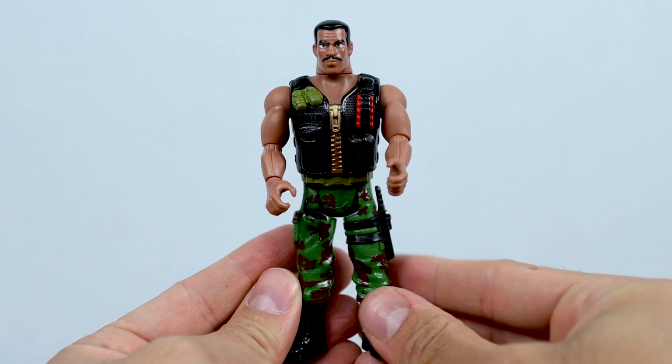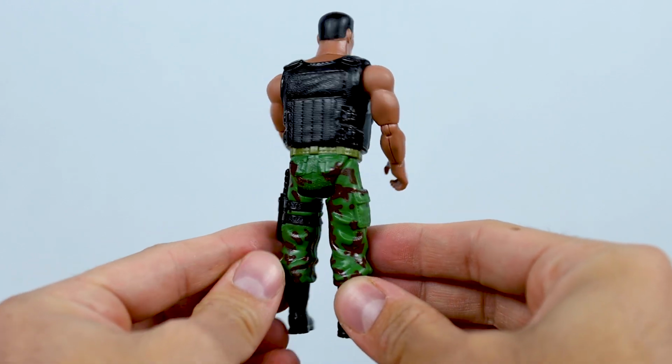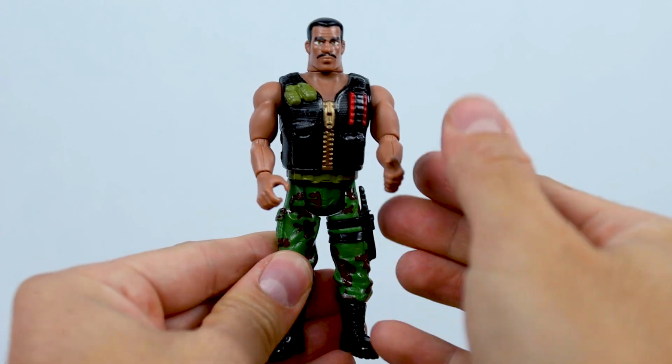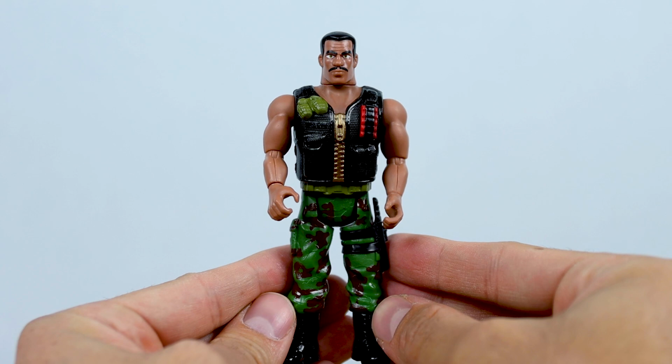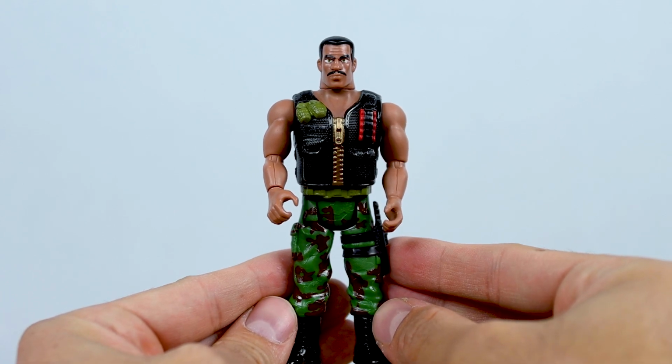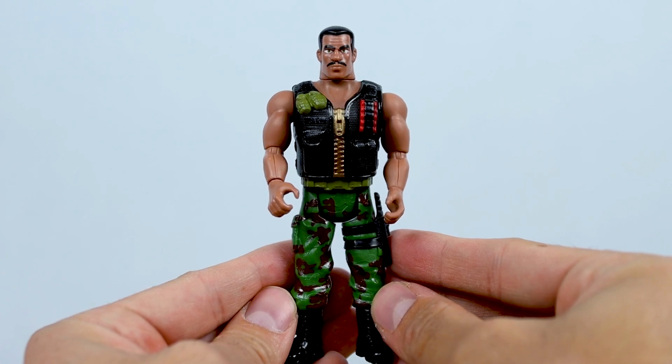Now, as far as Combat Carl here, I actually already posted a very detailed review of him and compared this figure to all the other Combat Carl figures out there currently, including the new Mattel 7-inch scale here. So I won't be going into really any more detail in this haul, but if you're interested in my full thoughts, be sure to hit that card above. Really good figure though, and I remember being so excited to get this at the time of its release.